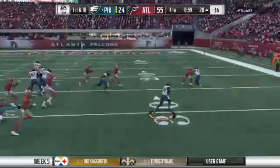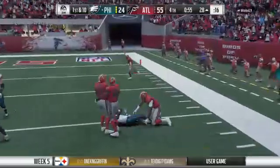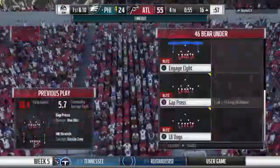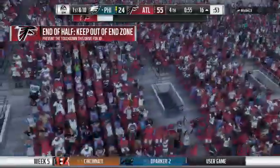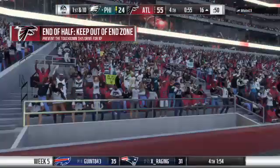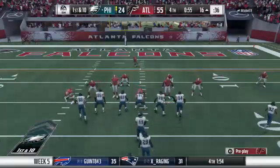Now a handoff looking right. And he's brought down. And now before this first down play, we're going to get a timeout here, as the clock will stop with 55 seconds remaining in the football game. Offense walks to the line for play number 7 of the drive.